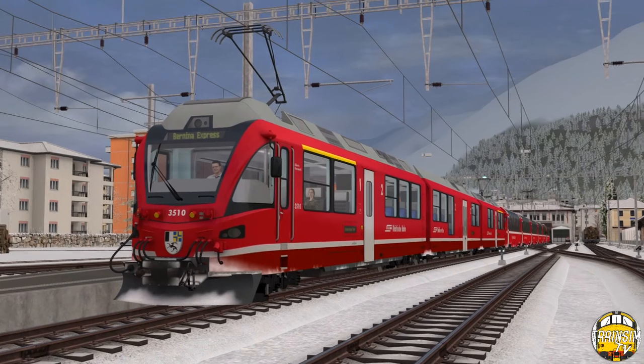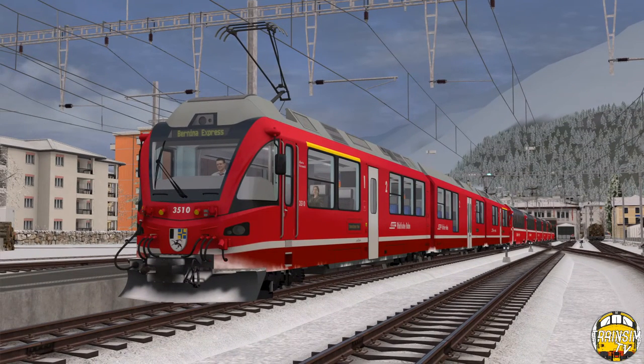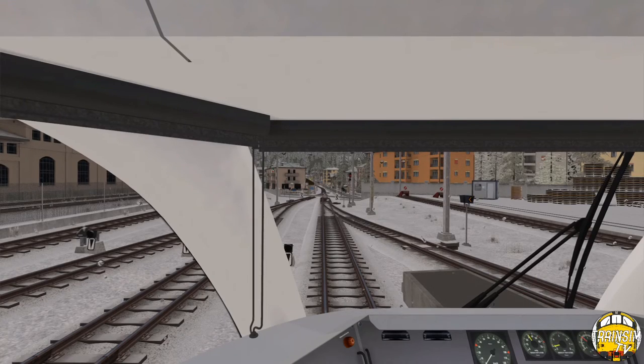We're starting our service here at Tirano. And we're going to get our train set up and we're going to head over and do a full run of the route for you. We're going to get ourselves set up and get ready for departure.